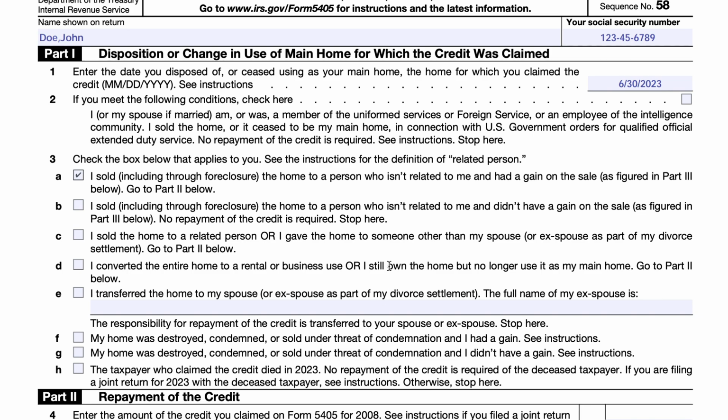So in this situation, John Doe is completing box 3A, which means that he sold the house to a person that is not related to him and had a gain on the sale. So he needs to calculate the sale on part 3. Then he needs to report in part 2 his repayment for that credit. Now, I'll lightly discuss the other scenarios, but we'll go into more detail in the article.